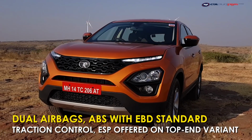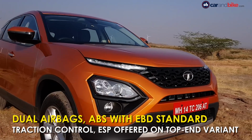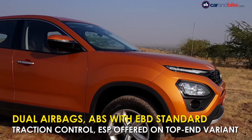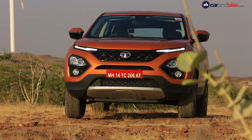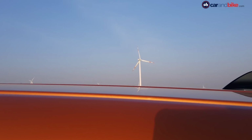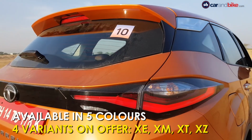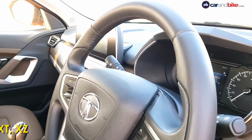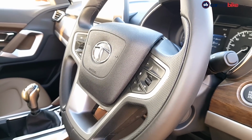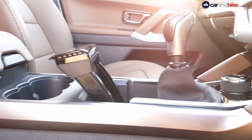On the safety front, the Harrier comes with dual airbags, ABS with EBD, which are all standard. The top-end variants get 6 airbags, ESP, rollover mitigation, corner stability control, traction control, hill descent control and more. All in all, the Harrier is quite the package, and the attention to detail reflects the changing attitudes and systems at Tata. But the lack of an automatic transmission is a huge sore thumb. People may also miss inbuilt navigation or even the sunroof, but we hope for all that on future variants.